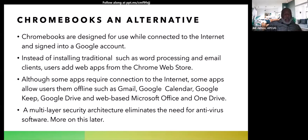Another feature of Chromebooks is they have what's called a multi-layer security architecture, which eliminates the need for antivirus software. We'll talk more about that later.